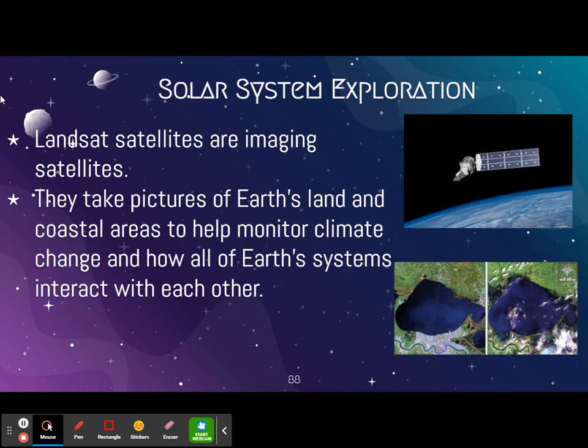So they're looking at the ice flows and things like that. And they're watching how Earth systems interact with each other. So how does our oceanic system interact with our land? How does the gases in our atmosphere interact with everything else in our planet?